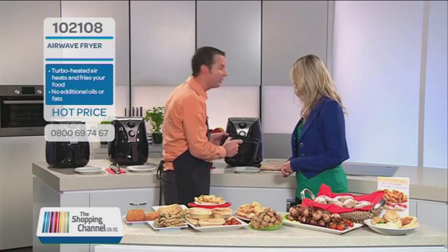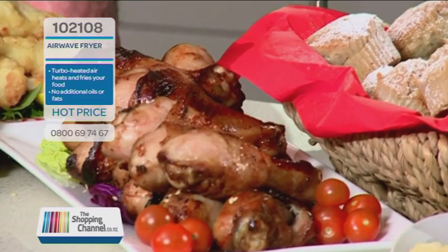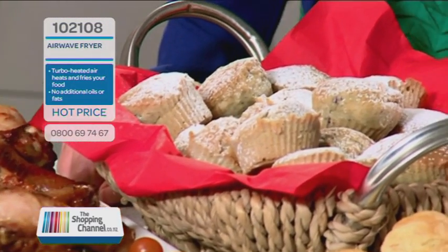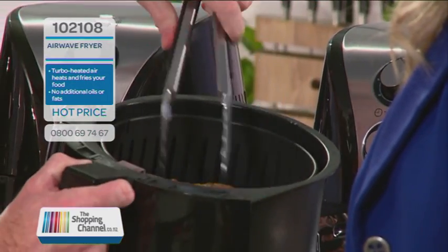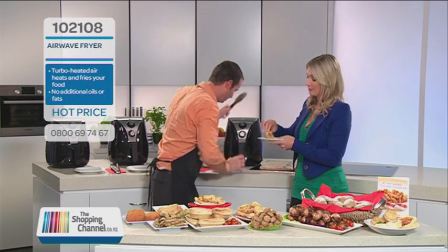Now, right over here, we all have to start looking at our fat intake. It's never too late to start eating healthier food, but with the Airwave Fryer, you can still be having comforting and delicious food as well. Over here is some fish bites, and I want you to taste this. It took me about 9 minutes to do that. Oh. I'm going to dish one up for you. It's not bad, is it? 9 minutes. And you can tell me what you think.